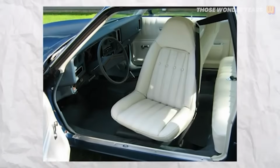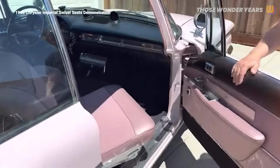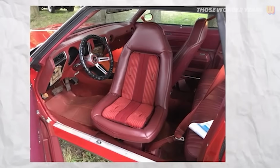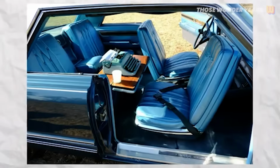Another drawback was the complexity and cost of the swivel seat mechanism. The additional parts and engineering needed to make the seats rotate smoothly added weight and expense to the cars, which ultimately made them less appealing in a market that was becoming increasingly competitive.